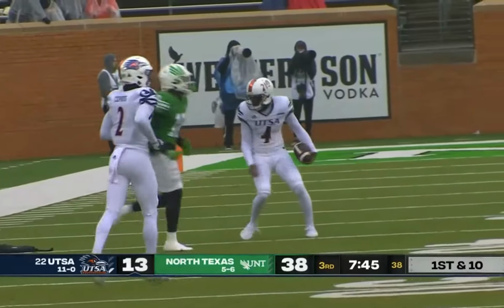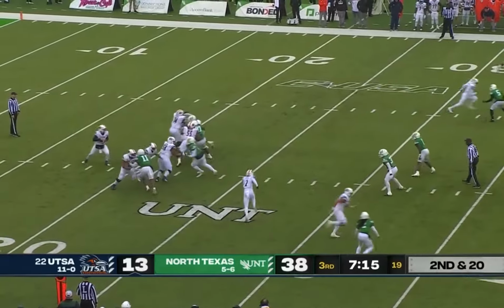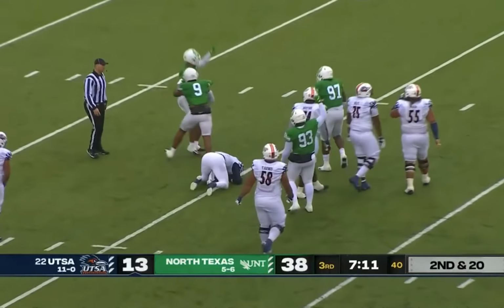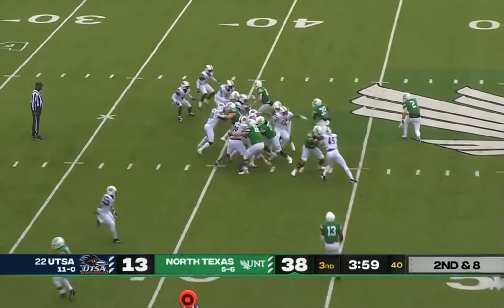Here's a completion to Zachary Franklin. The junior makes the grab, and it's a first down. North Texas took advantage. Atkins can't get away from Murphy. Dropped again for a sack all the way back to the 15. And so far, they've been dominated in this one.